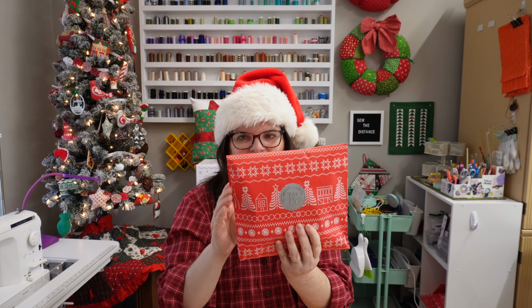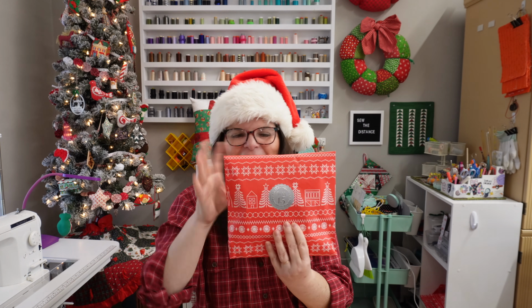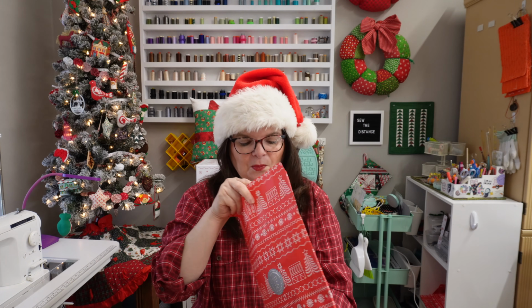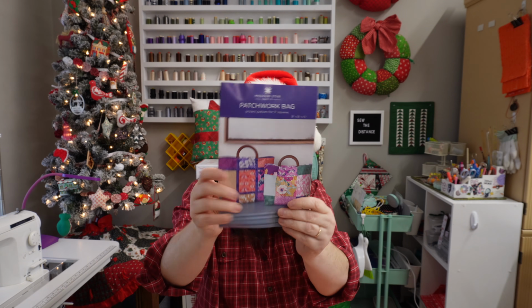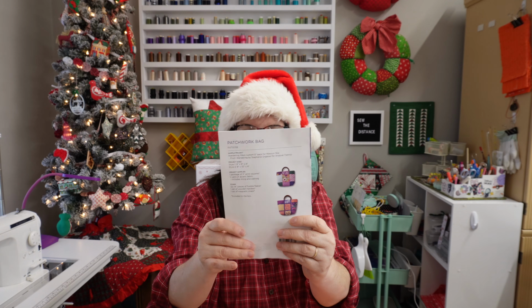The fabric is so pretty. I'll talk about that in a minute, but let's open this one up first. All right, let's see. I'm so excited about this one because I have no idea what it is. You guys had some good guesses. Okay, there's a few things in here, it looks like. Oh, there's a pattern. We thought so, right? Oh, I love it. Patchwork bag.